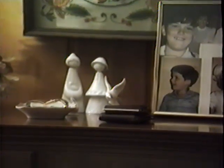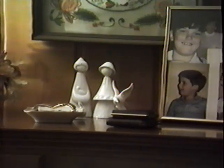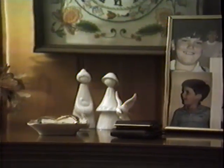But it's all handmade. And then I don't know what these little white figures are above the... You gave it to me for Christmas one time. Well, it's just, what is it, a little girl and boy? Do you know? Two girls.